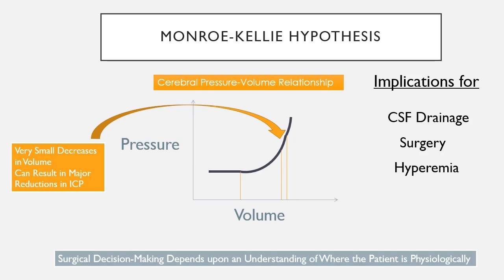When pressure starts to steeply increase on this pressure-volume curve, only small volume reductions are necessary to see fairly dramatic drops in pressure, which is why small amounts of CSF removal are effective at decreasing ICP. While small volume increases, for example, in the setting of hyperemia or expansion of mass lesions or CSF obstruction, can be so deleterious when a patient is living on this end of the curve. It is therefore critical to understand where the patient is on a continuous basis when making decisions about the proper treatment modality to employ.